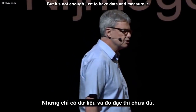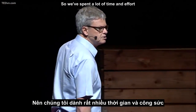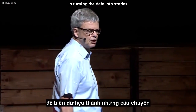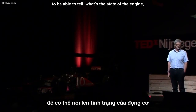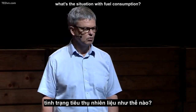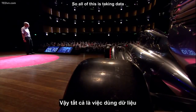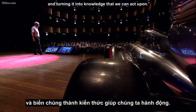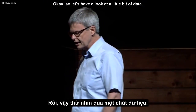But it's not enough just to have data and measure it. You need to be able to do something with it. So we spend a lot of time and effort turning the data into stories to be able to tell what's the state of the engine, how are the tires degrading, what's the situation with fuel consumption. So all of this is taking data, turning it into knowledge that we can act upon.